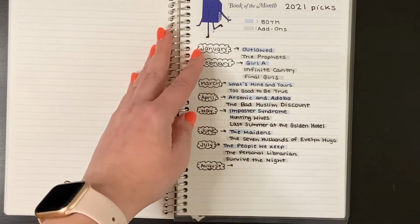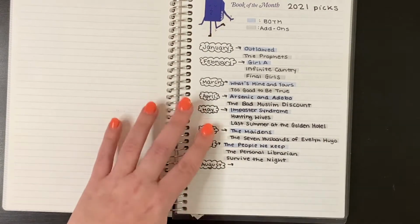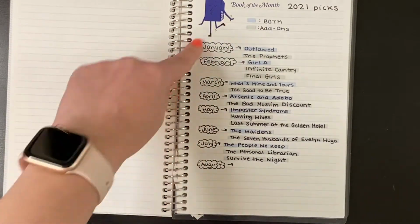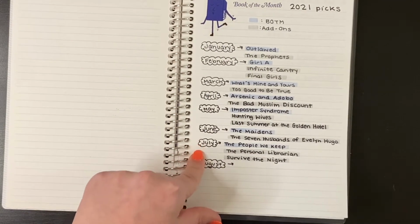All right. My book of the month picks for the year. I stopped filling it out in August, even though I had it for the whole year. I knew I wasn't going to have enough space, so I just stopped doing it.